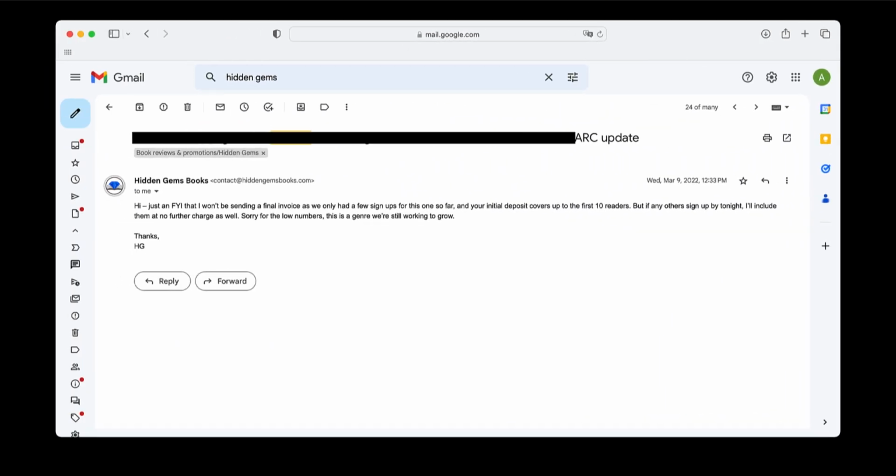A day or two before, if, like in my case, they did not have additional signups, my initial deposit would have covered the first 10 readers, okay? So they are actually quite nice. They'll just let you know. It's always nicer to know than not know, right? So that's how the process runs when you do sign up with them.